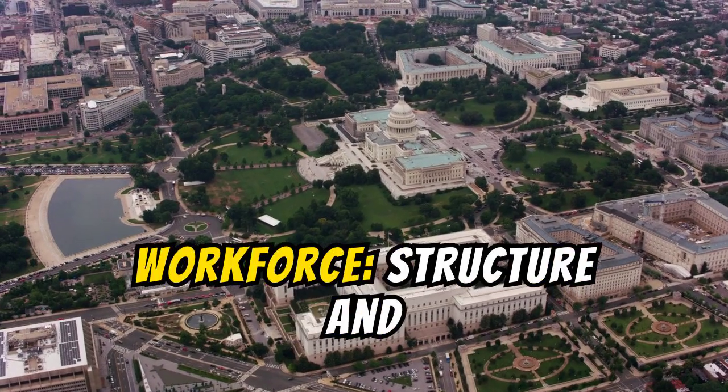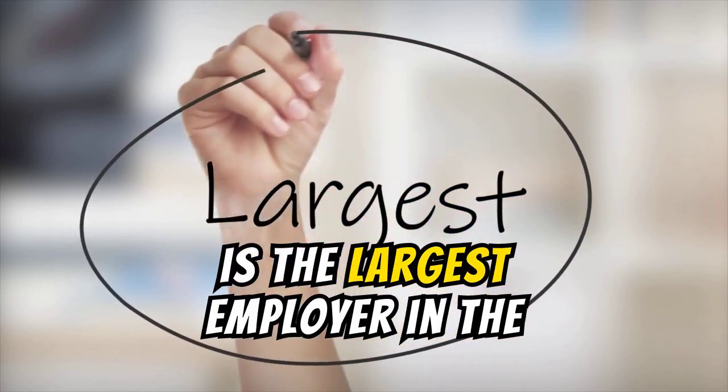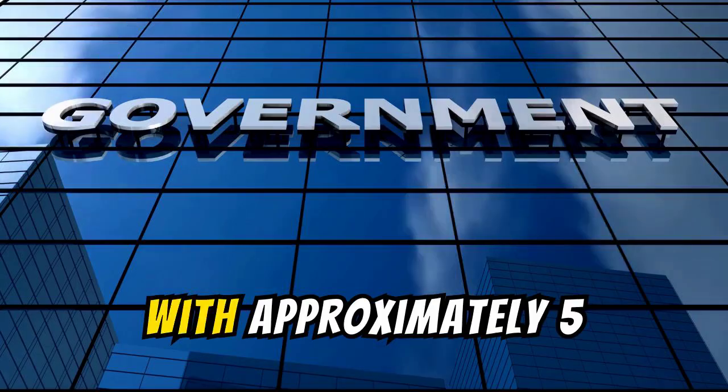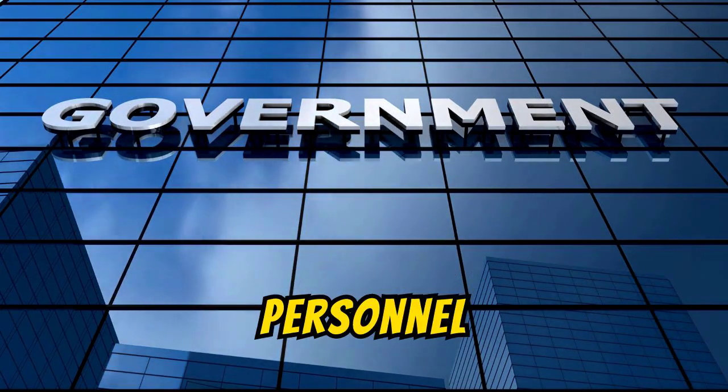Understanding the U.S. federal workforce, structure, and efficiency. The U.S. federal government is the largest employer in the U.S. with approximately 5 million employees, divided between civilians and military personnel.